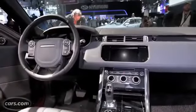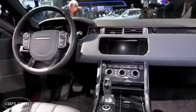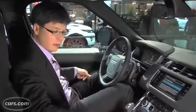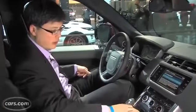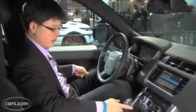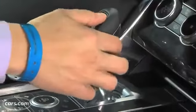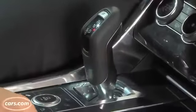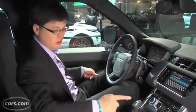Cabin materials are what you'd expect for a mid-tier luxury SUV. Lots of leather along the dashboard. There's even stitching around the steering wheel here. Land Rover has ditched the rotary knob in the Range Rover and Range Rover Evoque as a transmission for this transmission gear shift right here. It's got electronic detents, very common among luxury car makers. Now, none of them feel good, and the Range Rover Sport is kind of the same story.